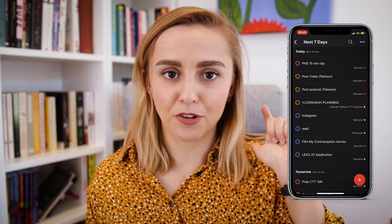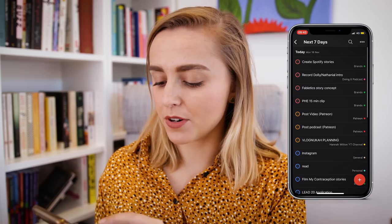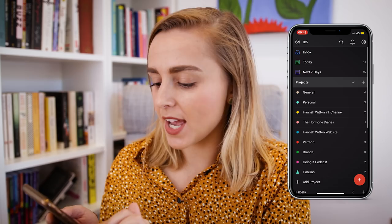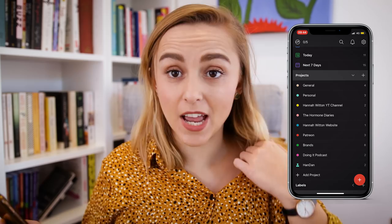I've recently started using the priority function, which is red is top priority and then orange less so. And then blue is least priority. I've just started using that and I love it. It just makes it all a bit more colorful, do you know what I mean? It looks great. One of the things I love about this app is that you can have different projects: YouTube channel, hormone diaries, brand stuff, podcast stuff, and then personal things as well. As you can see at the bottom there, I created a Handan project, which is shared with my partner, Dan.